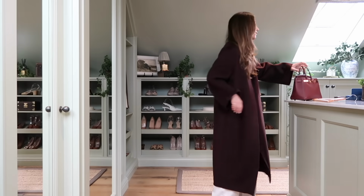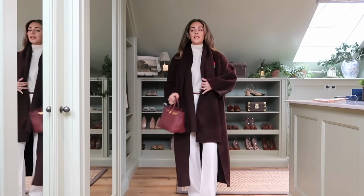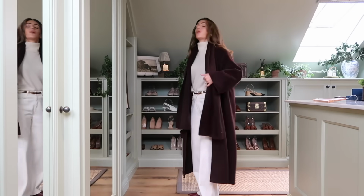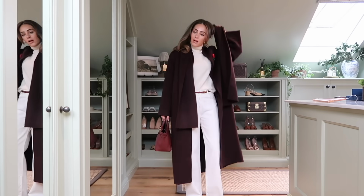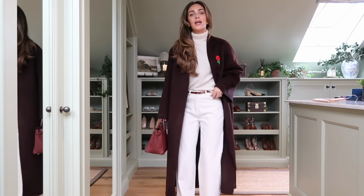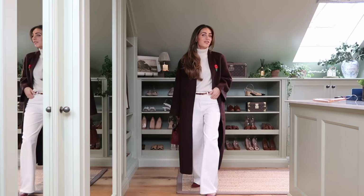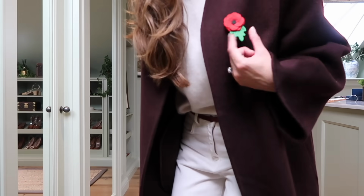Do I need the scarf? I could wear the scarf as well, if I wanted to, but I feel like it's not cold enough for that yet. Once it gets cold enough, I'll go for the scarf. I love the fact that with this coat you have the option as well, but that is my outfit for the day. Oh, and it's also Remembrance Day, so I've got my poppy on.